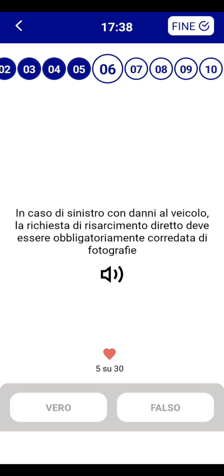So then number six says, "In caso di sinistro con danni a veicolo, la richiesta di risarcimento diretto deve essere obbligatoriamente corredata di fotografia." No, it is not true that in case of an accident on the road, the claim for damages needs to be accompanied by photos. So the answer is false.